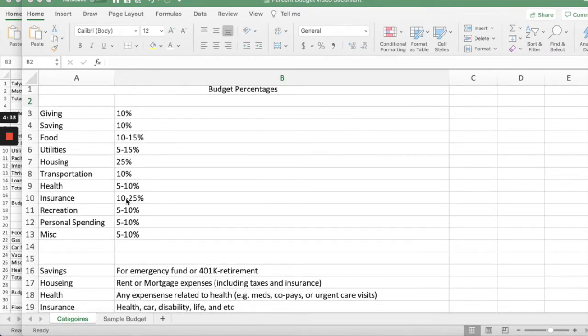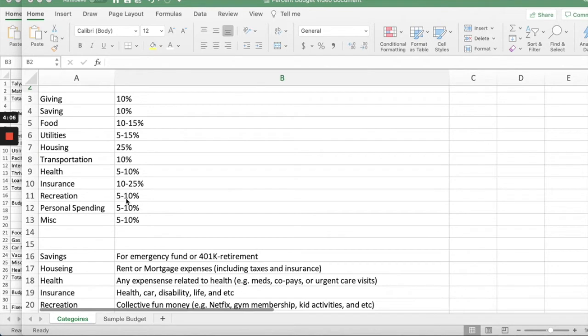So giving can be giving to a charity, to your church, or if you want to give money to a friend, if you want to be nice in that way, you can, but we typically allocate it at 10%. Savings is the same way. We put it at 10%. That can go into an emergency fund, an extended emergency fund, retirement, or even as far as investments. Food is 10 to 15%. We include non-edible things like laundry detergent and just random minor things that we need for our house, but we also include our typical food from the grocery store.